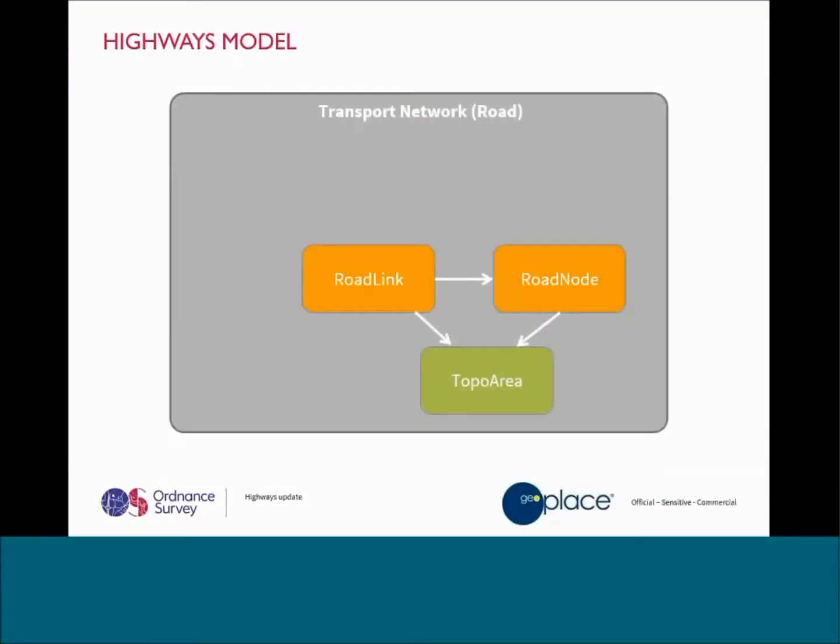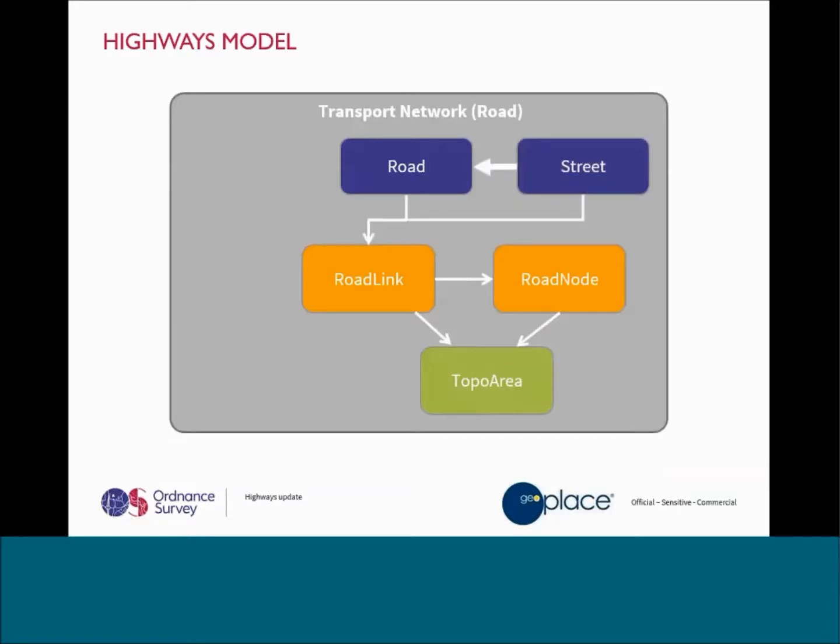So as mentioned, it's the link and node model that we're starting to build across with our topographic references. And we take the road information, so this is information about the road network, such as name and numbering that applies to one or many links. So the M3, for example, is made up of X number of links, or the Lover's Lane is made up of one link, for example. So we can start to build that model up and understand about things that happen along that network.